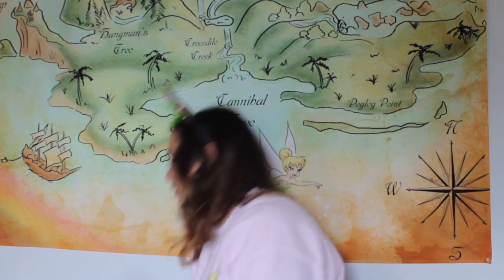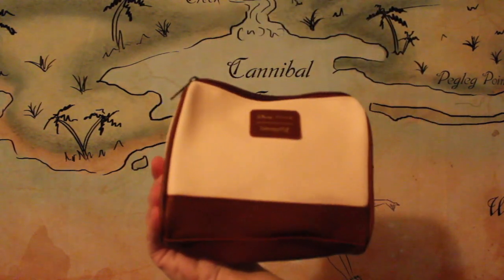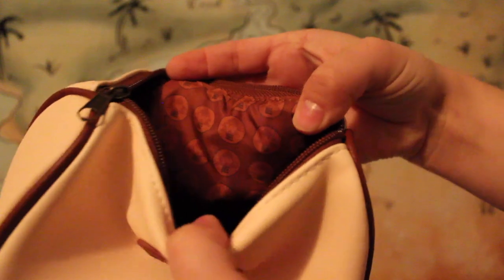And then it did come with two smaller bags. Erica got me a similar thing like this with the Little Mermaid, but these are different sizes, so that's kind of cool. The second one is probably my favorite one. All his little badges are on here, and it says Wilderness Explorer again on the bottom, and then inside same thing, it's that WE Wilderness Explorer logo, but I love the little badges on here. That is probably my favorite part. And then on the back it just says Disney Pixar Loungefly, and then the last bag is this little tiny one, and it says again Wilderness Explorer, and it does have that little WE logo and then the same pattern on the inside.